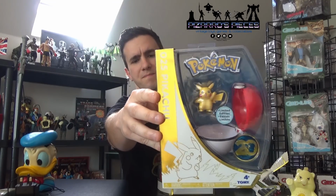Also picked up a couple of Pikachu little mini Pokemon figures in their packets. I don't know too much about these. These are made by Tomy. They've got limited edition written on them. I paid £5 for the pair. Just good stuff for the shows.